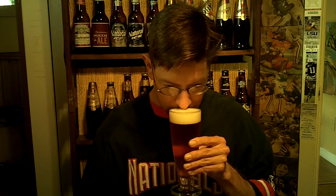Let's see. Give it the smell test. This beer has a lot of hops in the aroma, much more than you would typically encounter in a lager. But it does have a full, sort of what I would say, spicy aroma, much different than American style lagers such as Budweiser, Coors, Busch, Pabst Blue Ribbon.